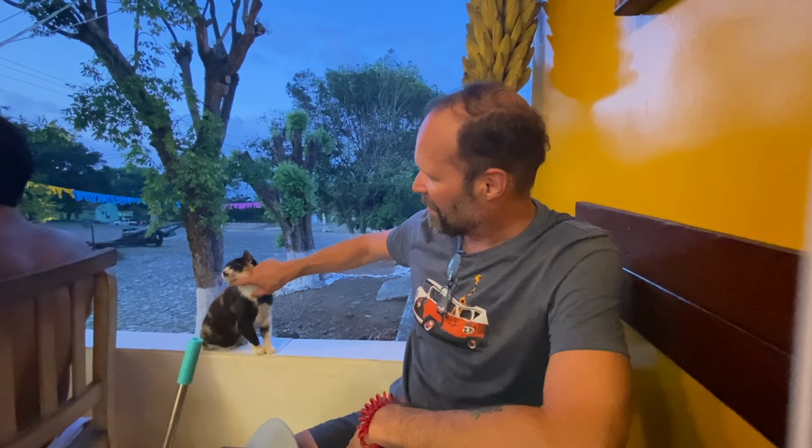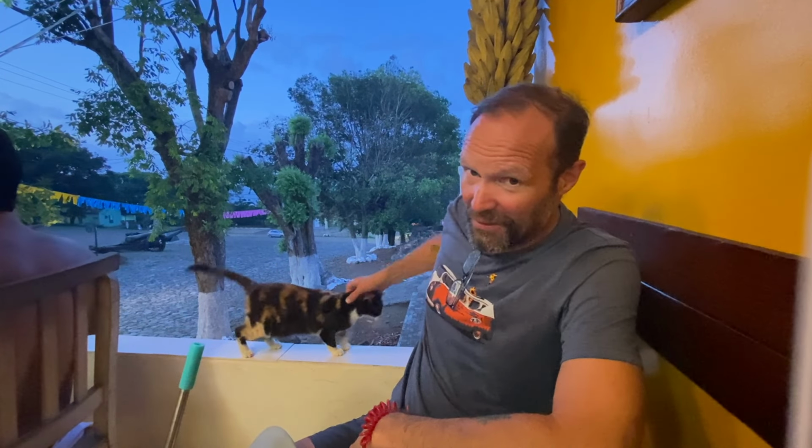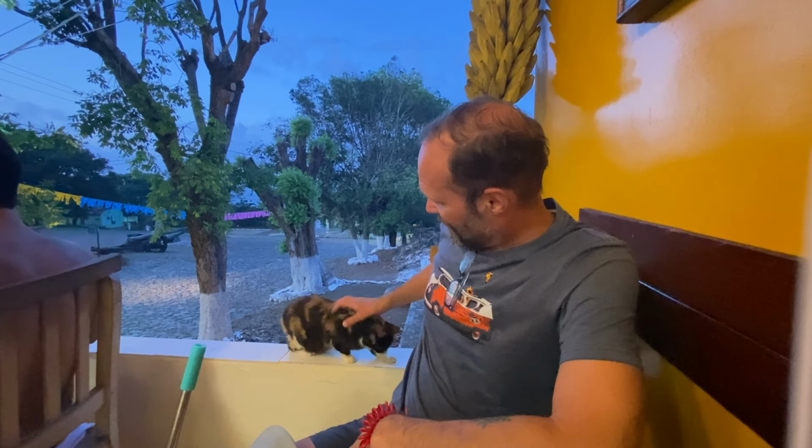So the clipped ear implies that the cat's been spayed, neutered, because a lot of islands have indigenous bird populations that are very susceptible to outside threats, non-native species. So yeah, so the birds are safe. There's shit on our boat.